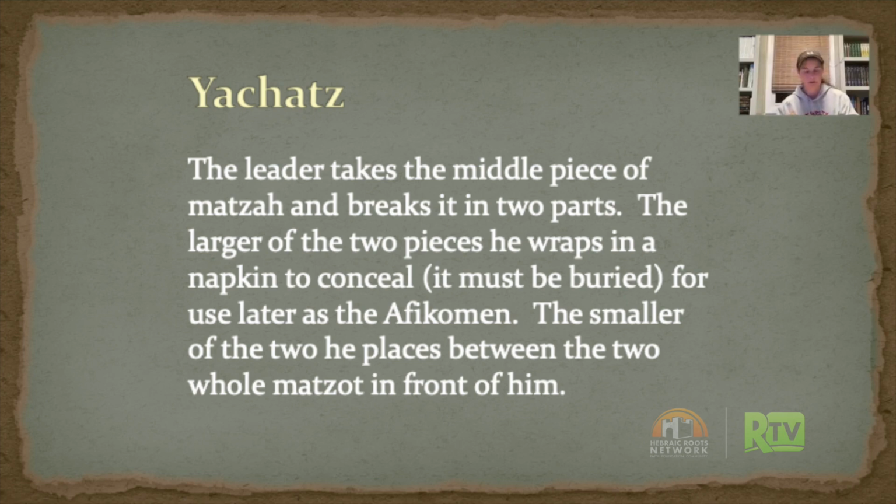But you can use a big napkin if you don't have what's called a matzah tash. You can buy a matzah tash that's really fancy and embroidered and beautiful, and it's nice to have your own stuff each year to celebrate. It's called beautifying the mitzvah, making the mitzvah beautiful. As you obey it, you're trying to beautify it.